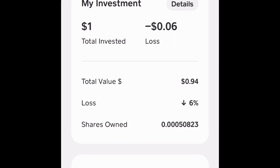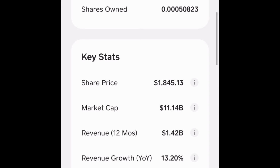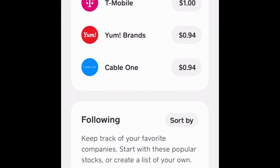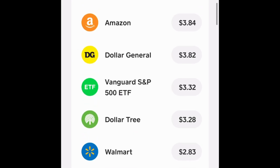But I was blown away. This is the most expensive stock out of all the ones that I own. Let me show you the share price. $1,000, 845 cents. Wait, wow, I messed that up. $1,845.13. Wow, that is crazy. That's the price per share. So that is how things went for me in the month of September.